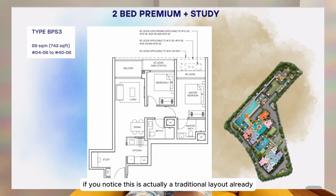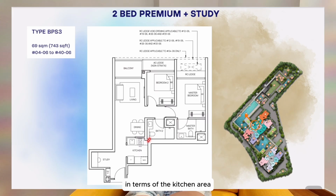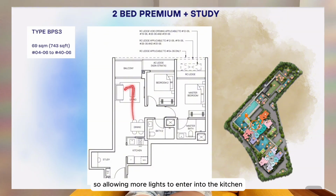Okay, so for this one, if you notice, this is actually a traditional layout already. In terms of the kitchen area, you can do a sliding door. They have already cut out the glass panel for you, allowing more lights to enter into the kitchen.